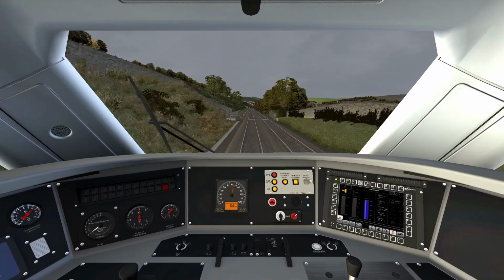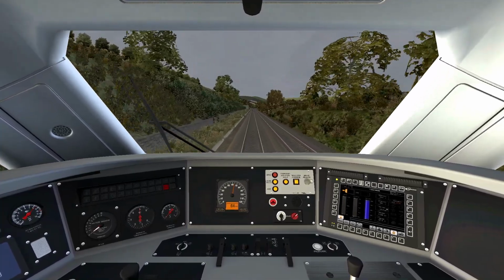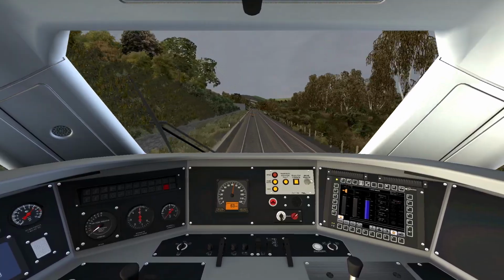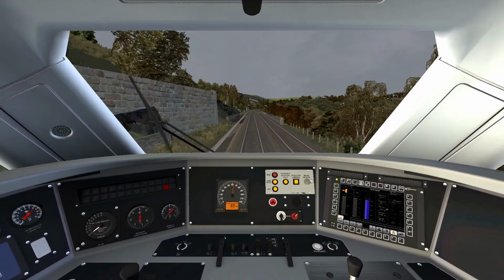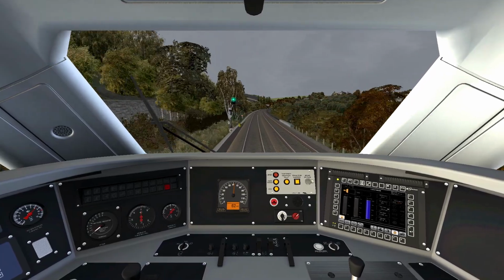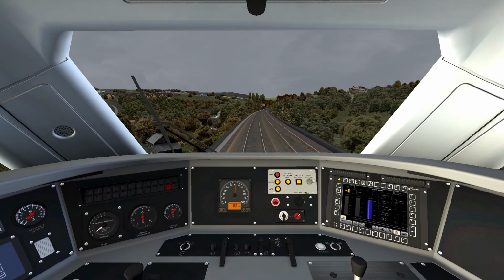Yeah, I really can't wait forImbu's 105 to release. I think I'll be driving the 105 on this route the most, because this is one of the most common, because Manchester is the Transpennine hub. Every service goes through Manchester.